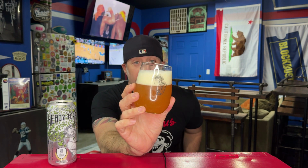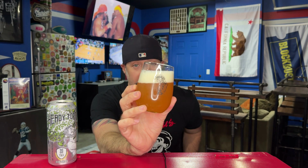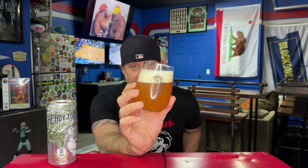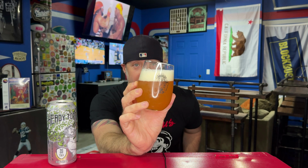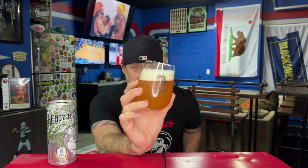So the first release of this was clear, like a West Coast style beer, and not on purpose, but this beer is hazy. This looks like Heady to me. It's that cool, just orange color. 2 fingers of fluffy, marshmallowy, bright white head. This glass with this can, are you kidding me? It's proper AF. Looks awesome.